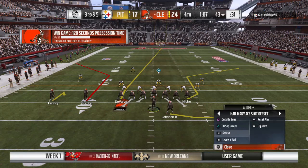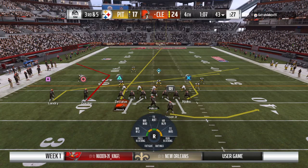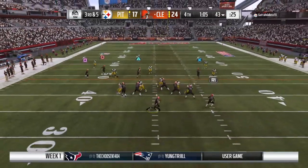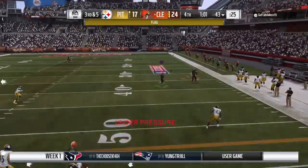Hurry up, here we go. 3-19. Detroit. 3-19. Gone, gone, gone.